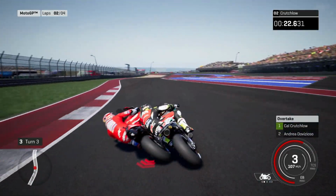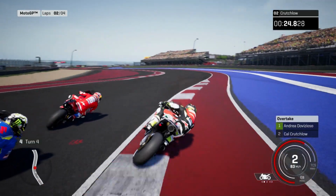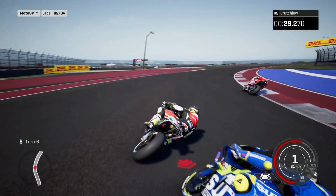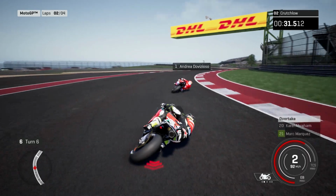We're on a bit of a dodgy line. Oh, Dovizioso hits us out of the way there. We've gone on the curb, flicking it back over. A bit of contact with Dovi because he stopped on the curb there, so we got up into second position. Mir's trying to get on the inside.